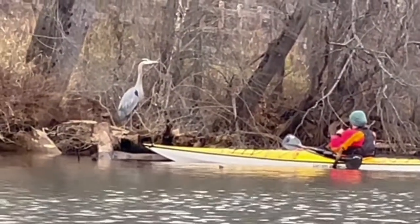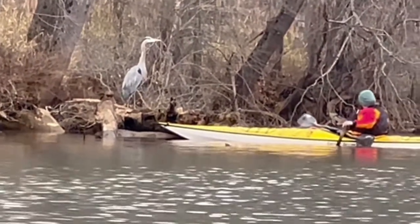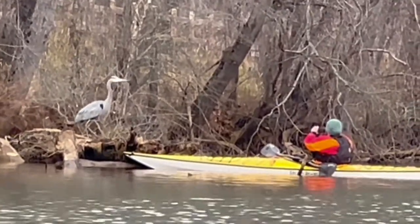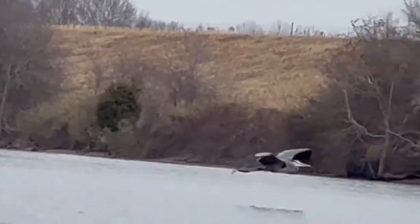Never ever seen somebody get so close to a heron. Greg is literally maybe 6 feet away from it. There it goes. See you down the river, bud.